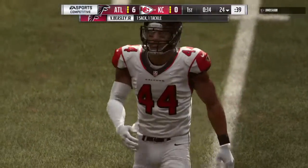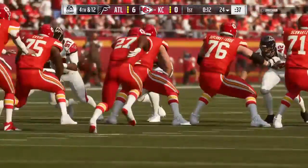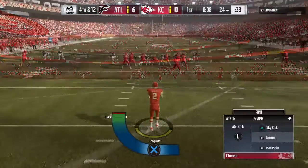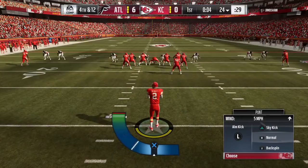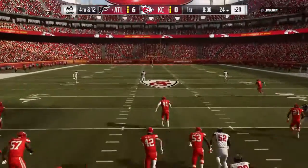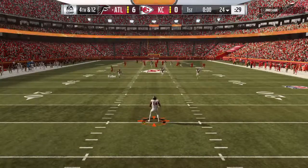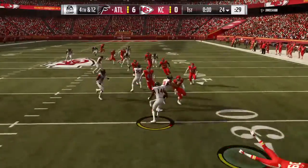Mahomes going to throw. And the Falcons get there. The Falcons get the sack. Down he goes. Vic Beasley with a big-time sack on 3rd down. And it'll be a loss of 7. And this is away. It's a high kick, and he got all of it. This is taken around the 12.